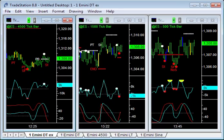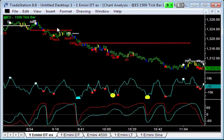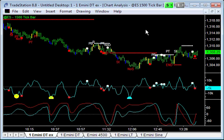Okay, just gone long at 1308 even, and the reason for going long here is we've had this whole series on the downside of end of trend warning signals on the 1500 tip bar chart. First one early in the morning, second one, third one all the way down, waiting for a second cyclical turn after end of trend, but we just kept on breaking through those levels into these end of trends. So this is the first one that's holding on the 1500 tip bar chart.